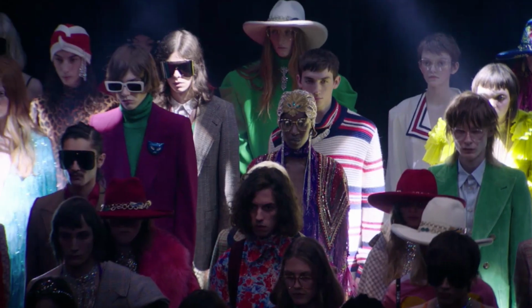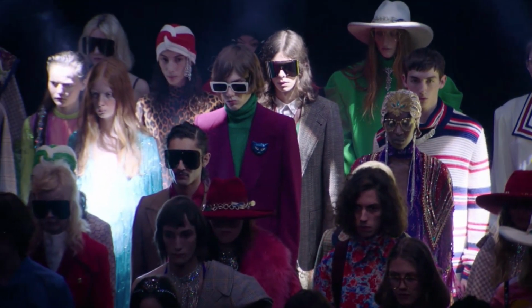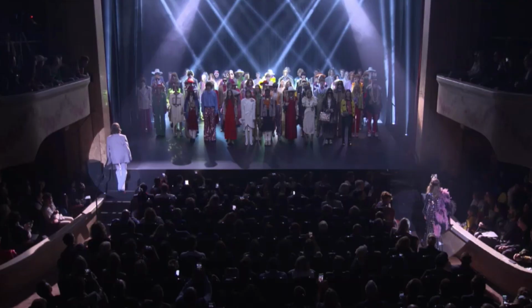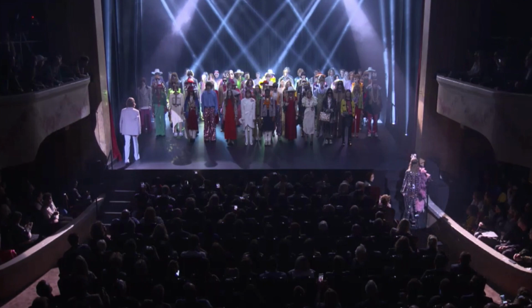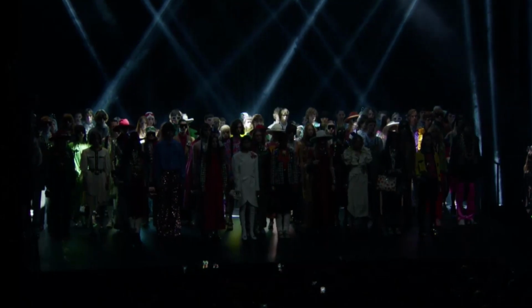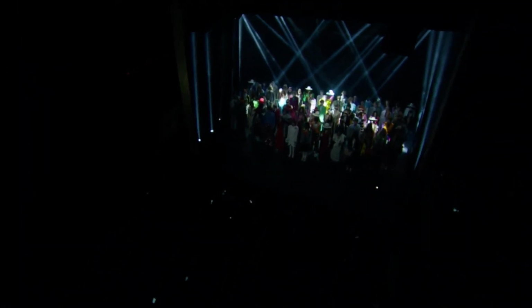I'm gonna go through the selected looks first, and in this instance, what I mean by selected is the ones that I think are worth talking about because they were interesting, not necessarily saying that they were my favorite looks. And then after that, I'm gonna run through the rest of the looks that I found on the male models.